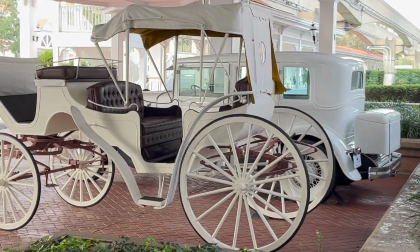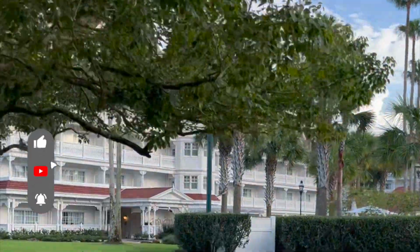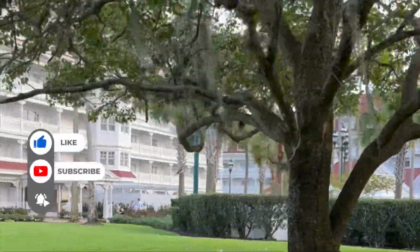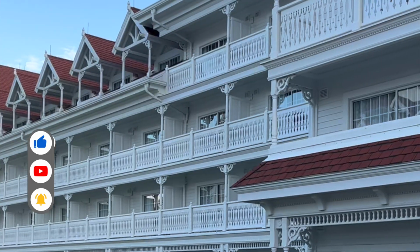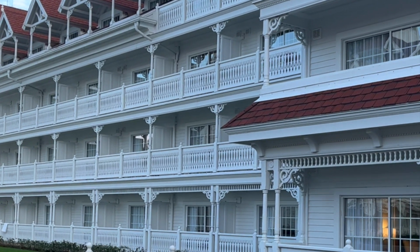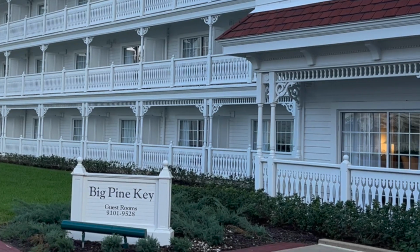Today I'm going to be showing you guys the new remodeled DVC rooms at the Grand Floridian Resort and Spa at Walt Disney World. The building that we ended up staying at is called Big Pine Key, which is where all the DVC rooms are.